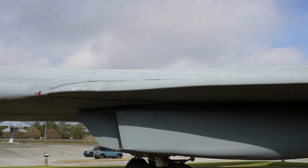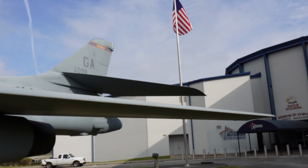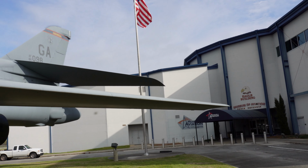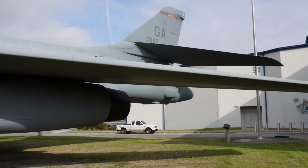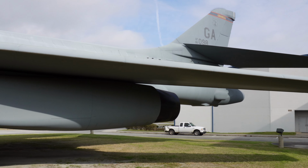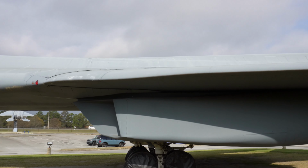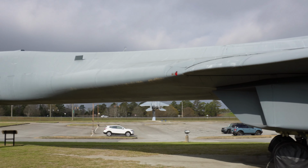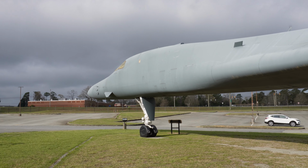Another observation about this aircraft as it sits is that the wings are swept back to their high-speed flight position. They wouldn't be in this position on the ground normally. They would be forward. That's because they get the highest amount of lift, and also because the flaps will work then. The flaps won't work when you're swept back like this.